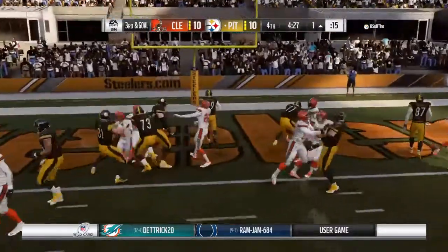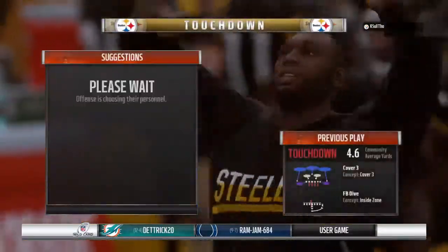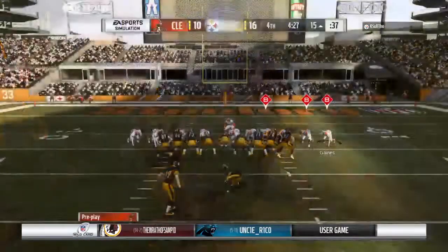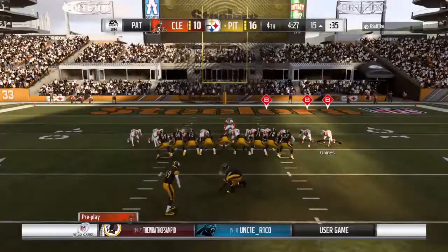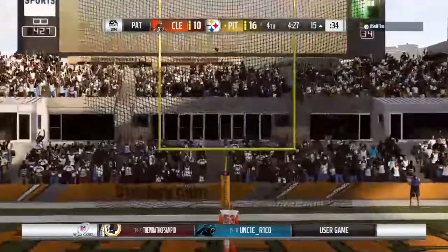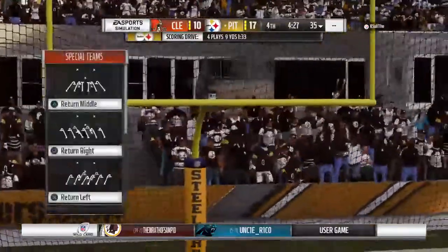On 3rd and short to give to the tight end. And he's into the end zone. Touchdown, Steelers. Vance McDonald taking it in. Then the Steelers capitalize on the short field as they take it in for 6.